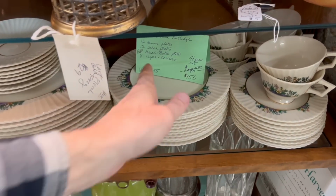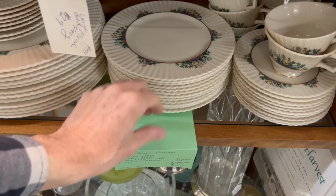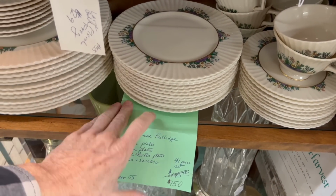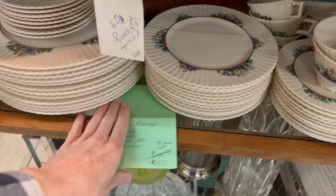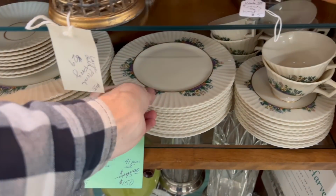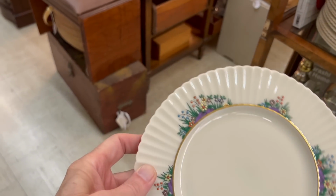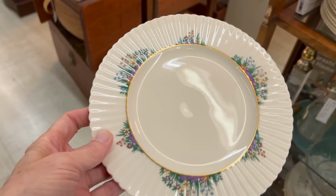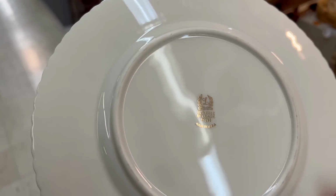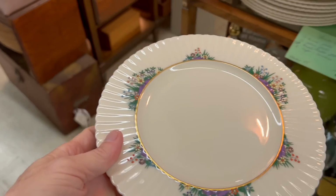Lenox China has been a little out of fashion, but the quality is really good, so there are still collectors. And I have a feeling at some point, especially with prices like this, it will come back to the fore. This whole set is only $150, and this is the Rutledge pattern with the very pretty and delicate hand painting of the flowers around the edge. And what I like about it is that you can put the food on and you can still see the pattern.